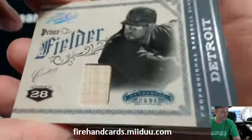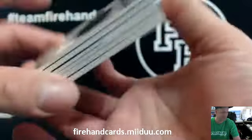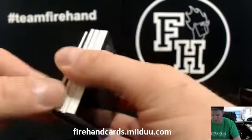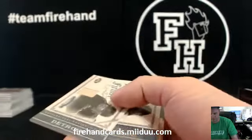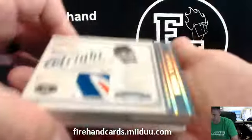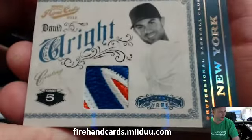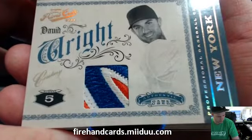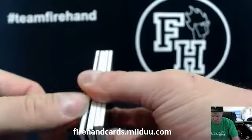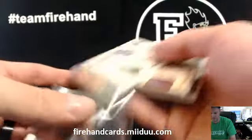Prince Fielder, Detroit Tigers, bat piece. That third hit for the Tigers doing some work. 26 out of 49 for Newcomb. We got a patch, nice looking colors on it. David Wright. That's pretty cool. Going to the Mets. D.N.H. Martin, 24 out of 25 on D. Wright.